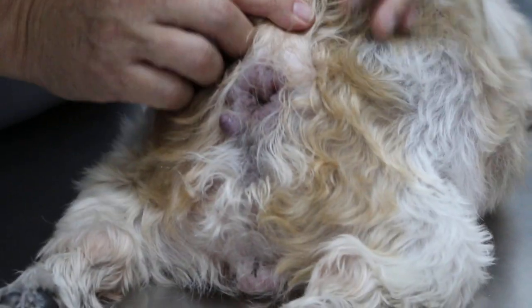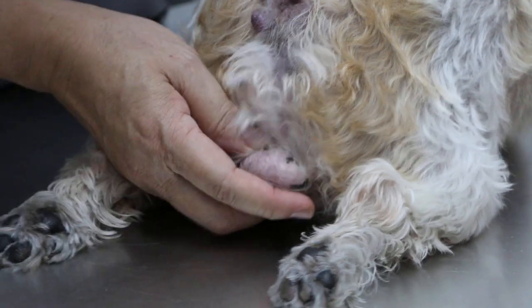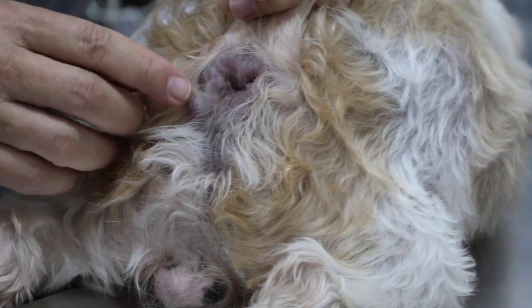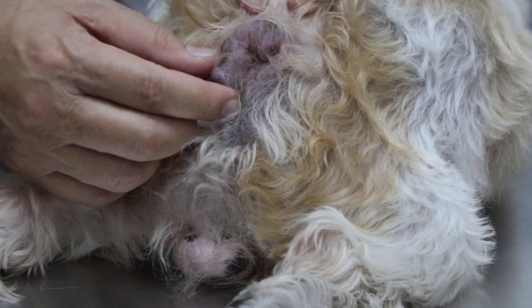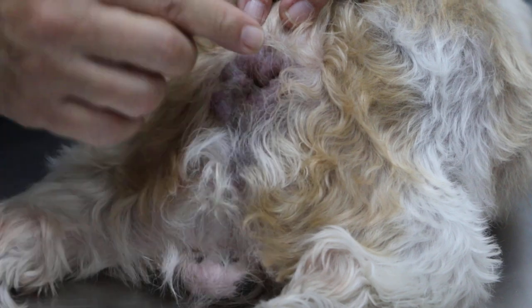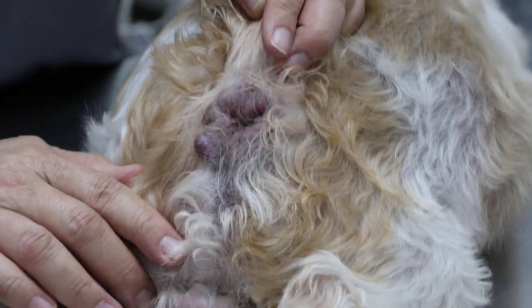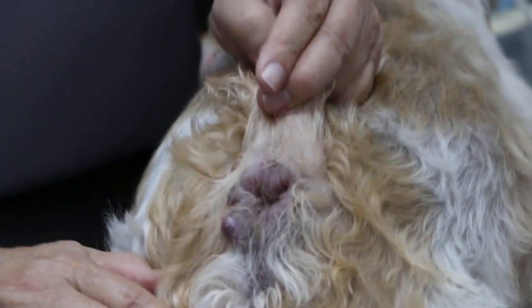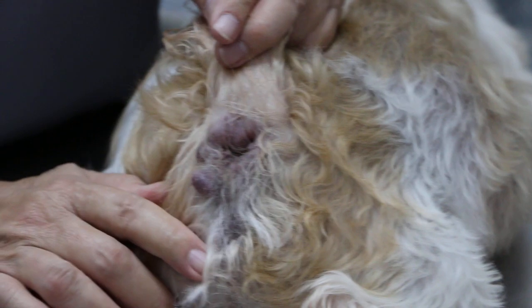Okay, now this is another example of why you should sterilize a dog. This dog is not sterilized, as you can see, this male dog. Normally if they are sterilized, they don't develop these tumors, we call it circumanal tumor. Now one here, two here, three here. So this is normally due to the male hormones. They cause the tumor to develop.